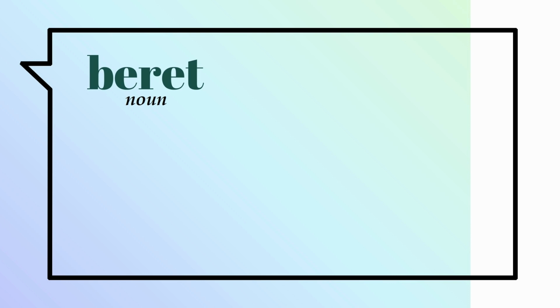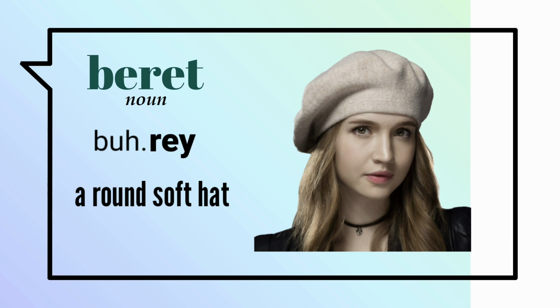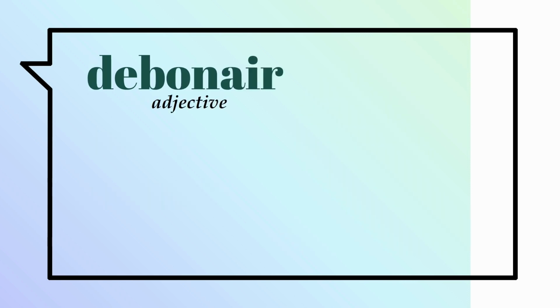The next word is beret. You will notice that in French, the T is silent. The word beret rhymes with tray. A beret is a round, soft hat. Berets were first made in 17th century France, and they're still commonly associated with that country. Again, beret.